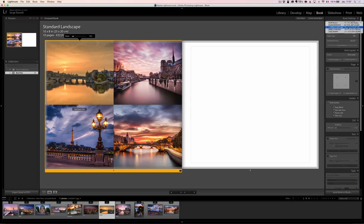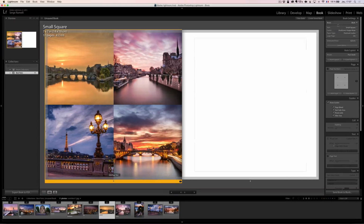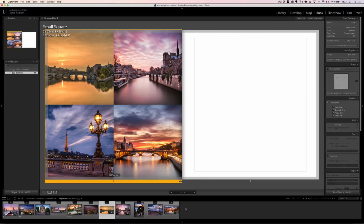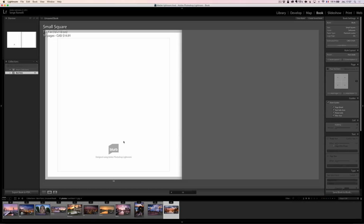The cheapest one is probably if you go with a small square and soft cover, paper type premium Lightroom, logo page on. So this whole book so far is costing me 13 euros, 14 euros. If I take the logo off, if I don't want a logo, it's going to cost me $5 more. So I want the logo on. I don't care. It's just a little logo they put at the end. It's very small. It's not intrusive. Here, that's the logo at the end.